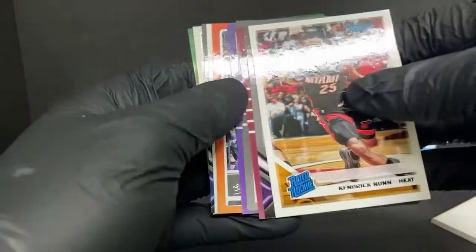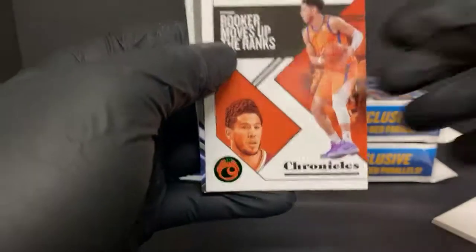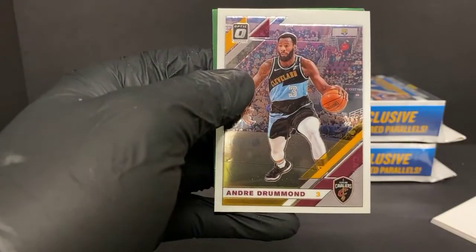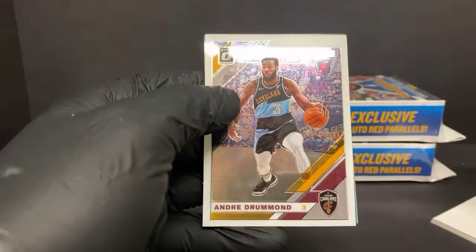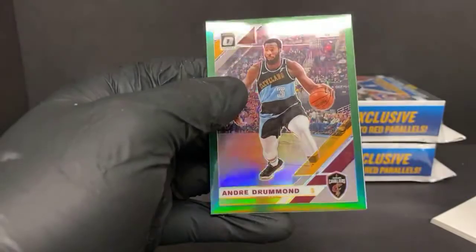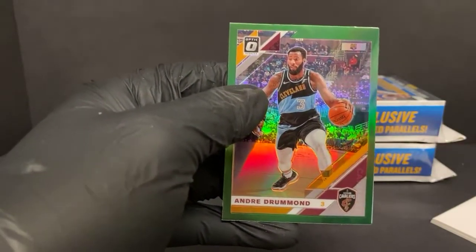Cameron Johnson classics. We have a Devin Booker green Chronicles. Goga Bitadze green Playbook. It's kind of ironic. He got traded again. But this is one of those Optic traded cards. Oh my goodness, this is what the green was. I don't know if I've ever seen a green Optic traded card. It's kind of interesting.